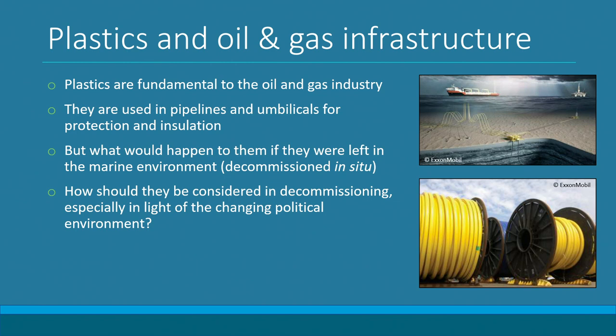So how is this all relevant to oil and gas? We know plastics are fundamental. They're essential components of pipelines and umbilicals. They're used for protection and for insulation. And as such, they're essential to energy security. We need them. But we do have decisions that can be made around decommissioning. If they are all left in the marine environment, if we decommission in situ, then what are the risks of doing that? And how should they be considered in decommissioning? How do we incorporate our understanding of their potential impacts, especially in light of a changing political environment as well?